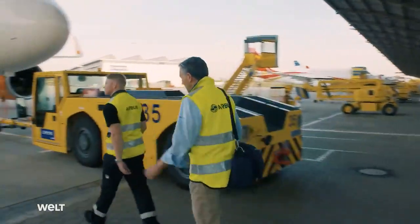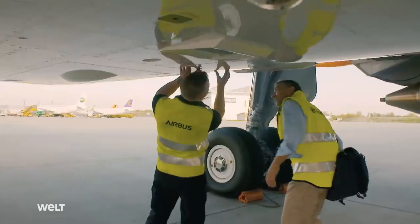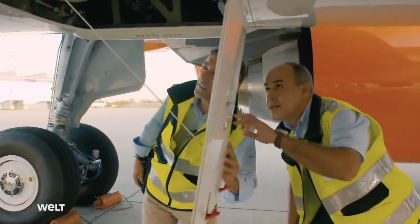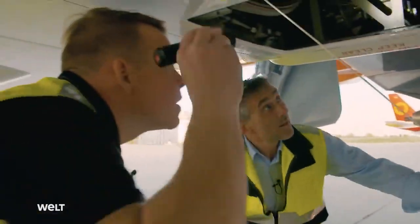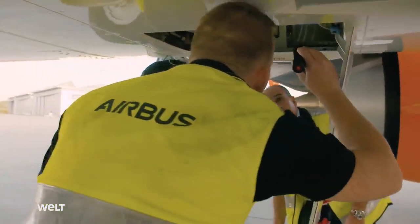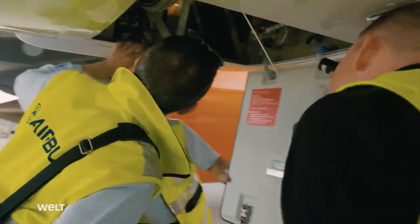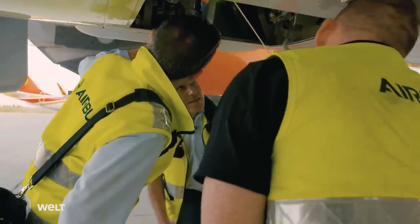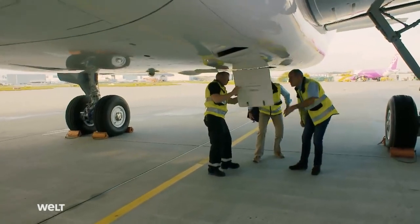Today, Airbus test engineer Thomas Heidemann and his crew are going to take a detailed look at this new EasyJet aircraft. The experienced pilot and engineer begins with a visual inspection and checks whether all customer complaints have been fully dealt with. The ground crew has had to retighten several of the clamps.